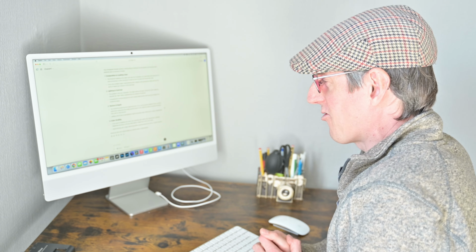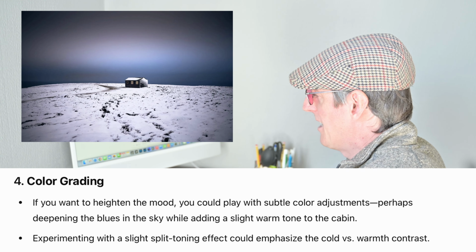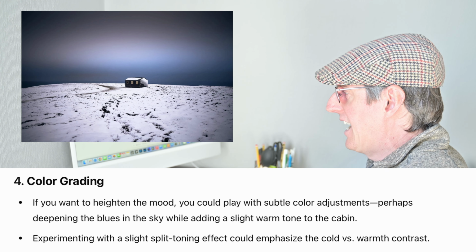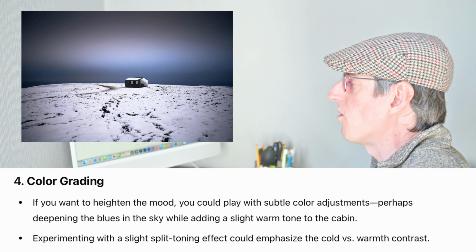Finally, colour grading. If you want to heighten the mood, you could play with subtle colour adjustments, perhaps deepening the blues in the sky while adding a slight warm tone to the cabin. Experimenting with a slight split toning effect could emphasise the cold versus warm contrast.